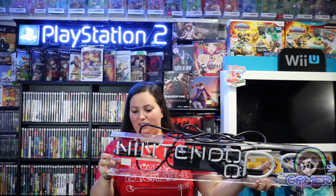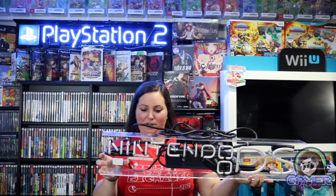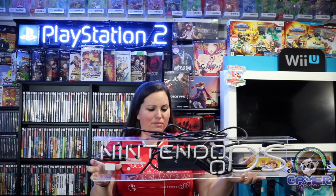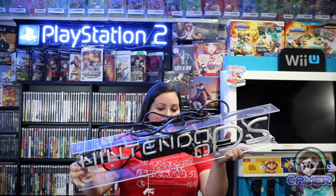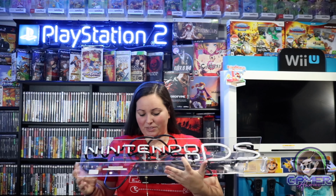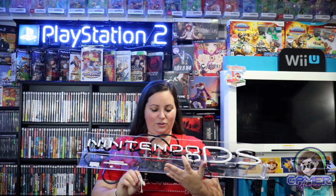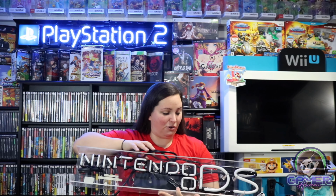So of course it has this Nintendo information on here. It says Enhance America and made in China. So it has just a lot of information on here, the company and everything else. So this thing is so cool. It even comes with this little switch right here. It's still tied up with this little string. And then of course we have this long power cord.